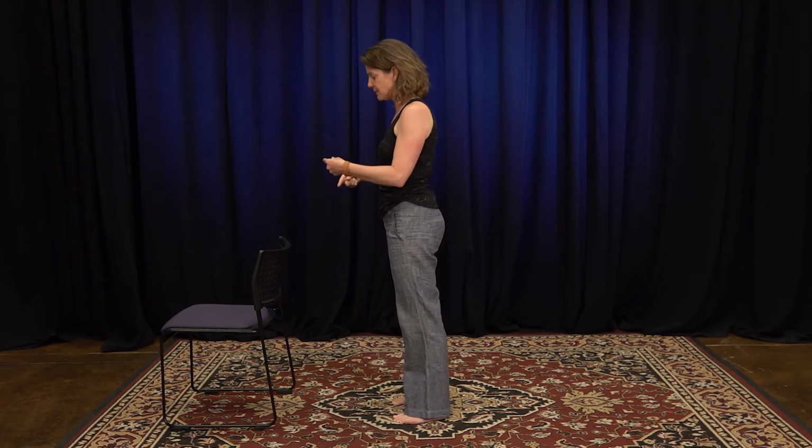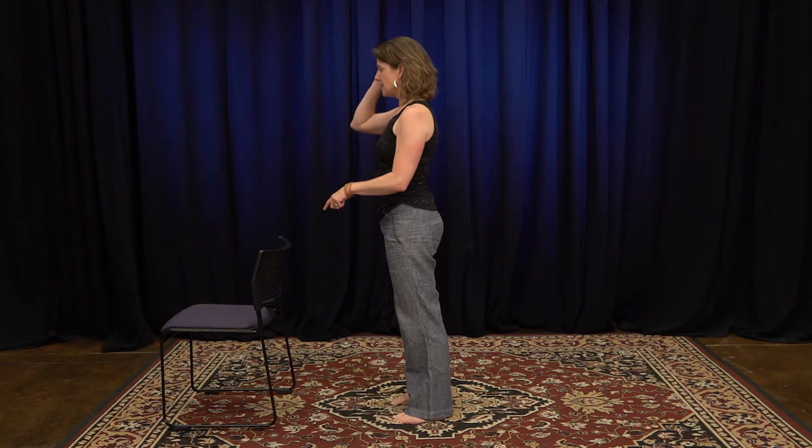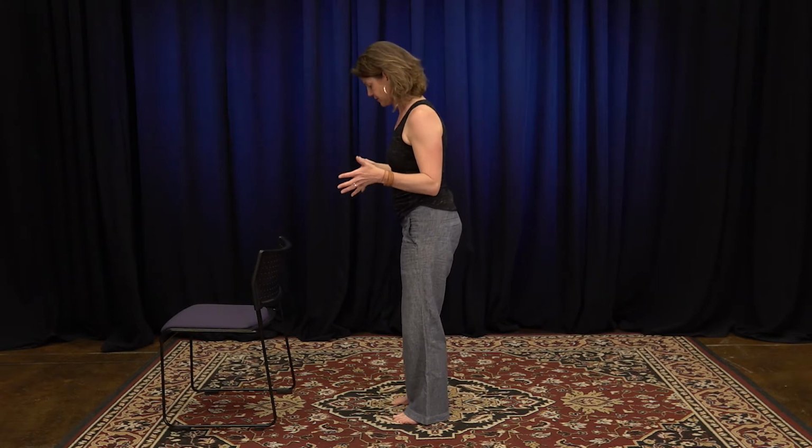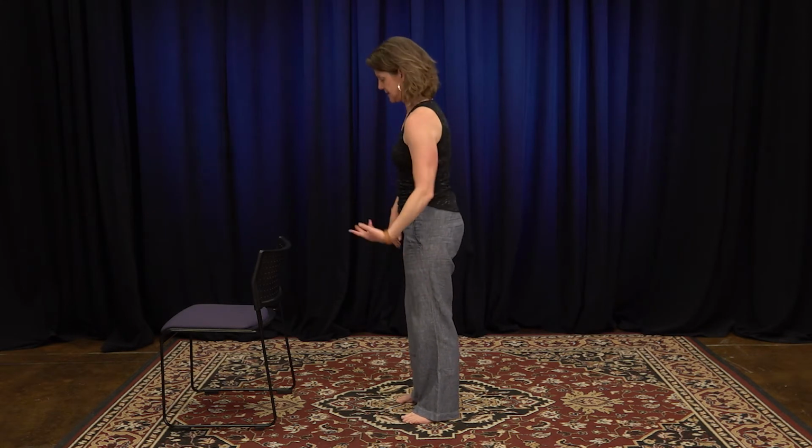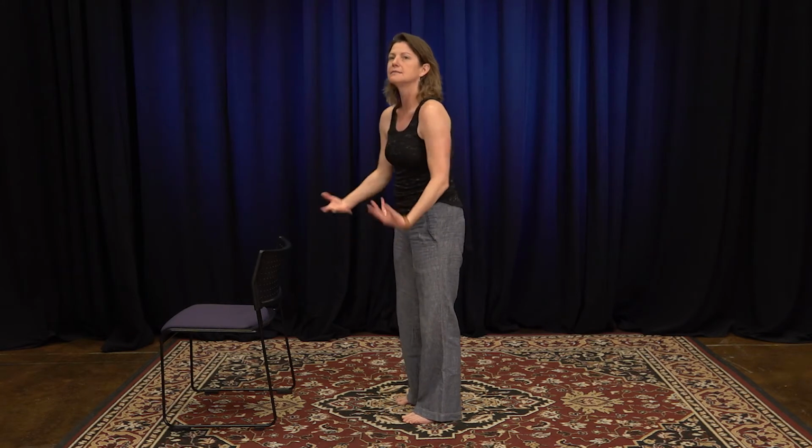Now, before we come into one more movement, this time actually using the back of a chair, you can also use a countertop or a desk. If you don't have a chair nearby, that's gonna work just fine too. First, start to shake one hand out, and then the other hand, and then shake both. If you wanna get really wild and crazy, you can take your arms up. This is your little moment to dance alone.